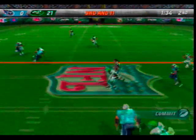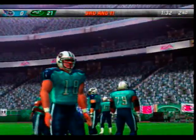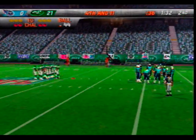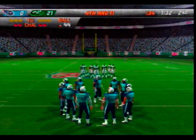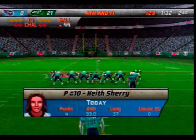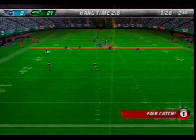Drops back with the pass. It's batted away. Hayes was the one they were trying to get the ball to. Jones was there on the cover. Number 10 comes into the game for the punt. Simeon sets up, waiting for the punt. Fair catch called for.